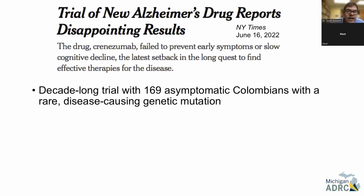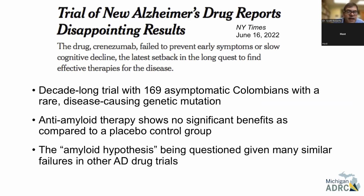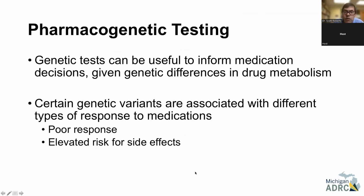And so it was a decade-long study, and they tested a particular drug called crenezumab that was an anti-amyloid therapy, and they just reported the results last year that did not seem to make a difference in terms of staving off the condition. And so this has been part of a broader debate in the field. A lot of the therapies have been focused on one pathology in the brain, known as amyloid. You may have heard these amyloid plaques are kind of a cardinal feature of the disease. A lot of the focus has been on drugs that are trying to address the amyloid plaque deposition in the brain, and a lot of them have not been successful. But some have, and we'll get into that.